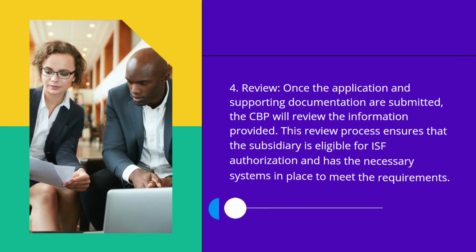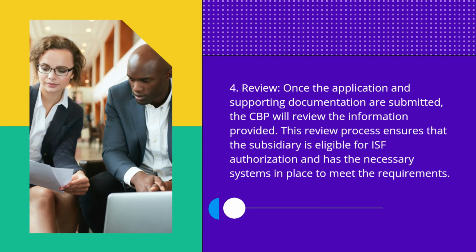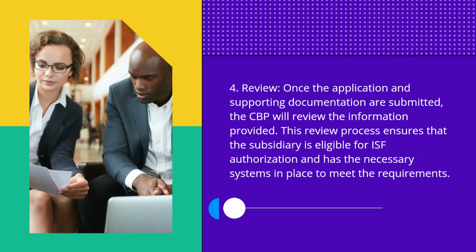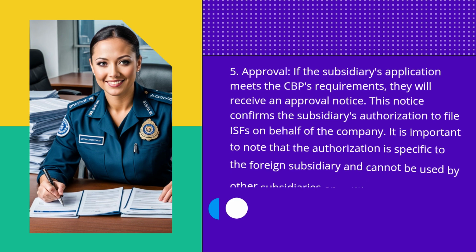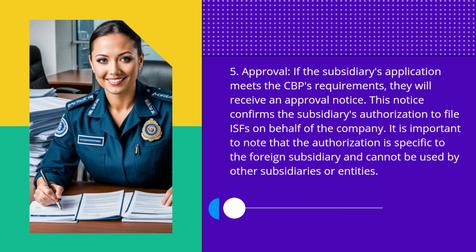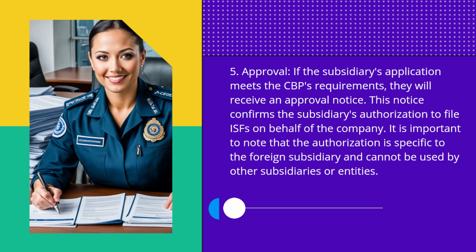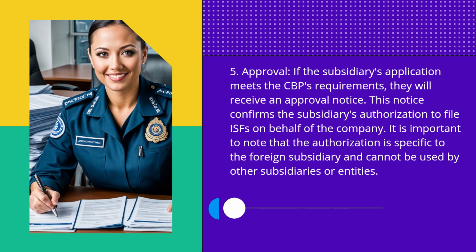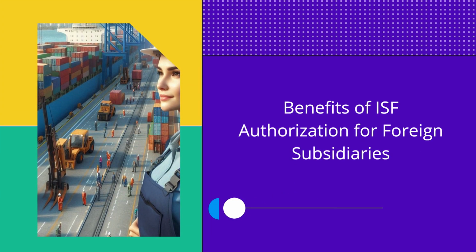4. Review. Once the application and supporting documentation are submitted, the CBP will review the information provided. This review process ensures that the subsidiary is eligible for ISF authorization and has the necessary systems in place to meet the requirements. 5. Approval. If the subsidiary's application meets the CBP's requirements, they will receive an approval notice. This notice confirms the subsidiary's authorization to file ISFs on behalf of the company. It is important to note that the authorization is specific to the foreign subsidiary and cannot be used by other subsidiaries or entities.